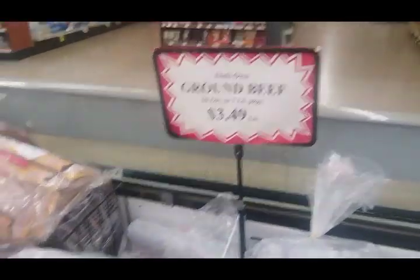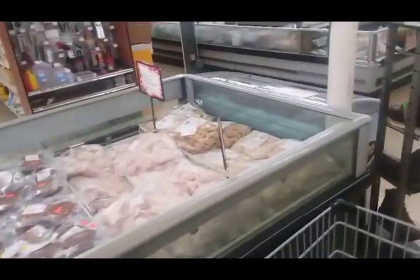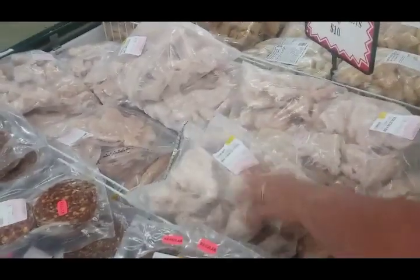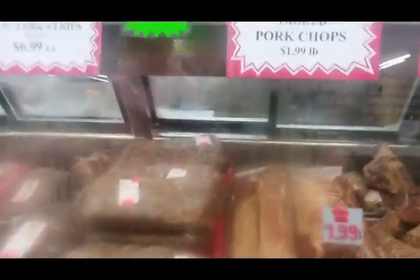$3.49 a pound. Yeah. So when you tear it, it locks in all the juices, and then there's beef patties, chicken nuggets. They do a pretty good chicken up here, I'll give them that. Oh, I mean, it's $10. That ain't a bad price. No, they're pretty good. I love this case here. Look at this. Isn't that gorgeous in there? Oh, yeah. Look at it. There's your morels. Oh, yeah.